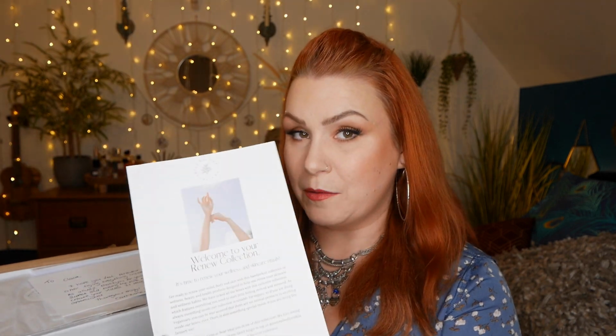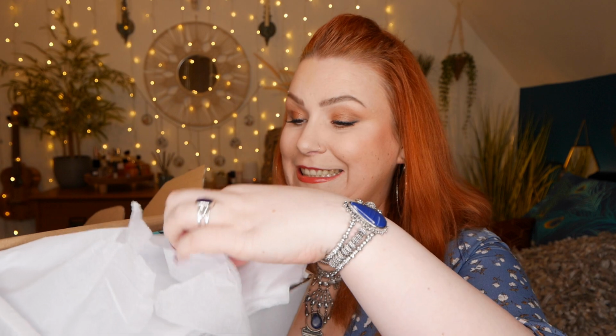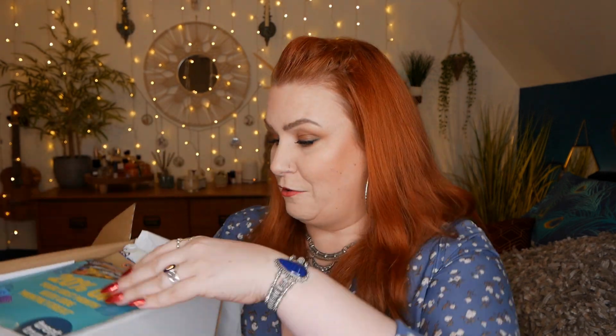So let's open this up and show you what's inside. It is really heavy this month. Inside you find a booklet and it details everything about the products inside the box, so I'll refer to this as we go along, and it gives you the theme as well, which I'll read to you. So we've got some leaflets here and they usually relate to the products inside the box. We'll see as we go along. And we've got another one here.